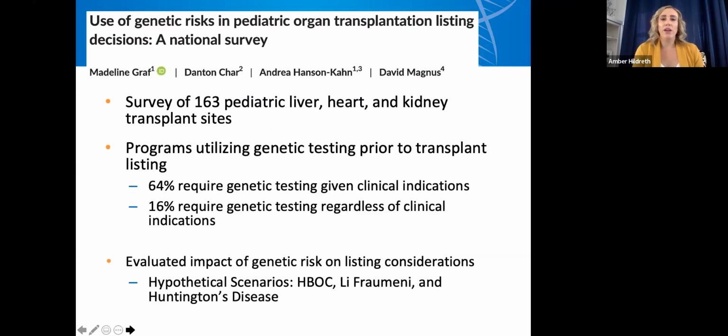And when we look at how genetic testing is used in general, it's definitely variable and not as prevalent as we would think. Madeline Graff and colleagues surveyed 163 pediatric liver, heart, and kidney transplant centers assessing how they utilize genetic testing. 64% say that if there is a clinical indication, they would do genetic testing prior to listing a patient for transplant. Only 16% will do genetic testing regardless of clinical indication.